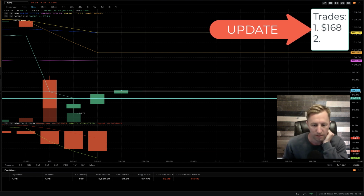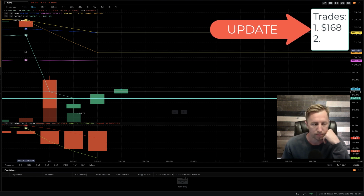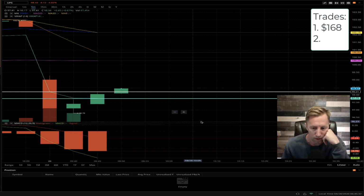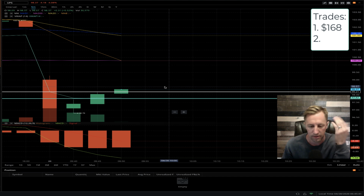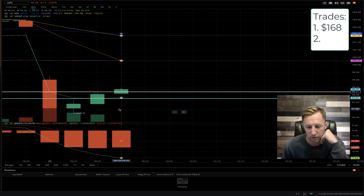Okay, so I got stopped out there. Not a bad trade. $168 profit. Unfortunately, it looks like it came down and then started bouncing up. This has been happening with a lot of my trades. Eventually I'm going to catch one where the candles just keep on making lower highs.